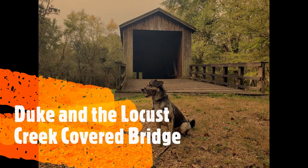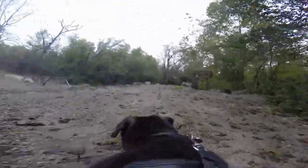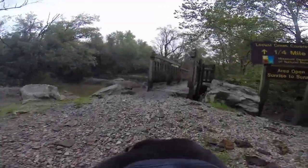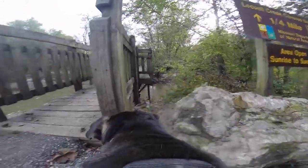Well, good news, everyone. Let's join Duke on another Arf-V adventure today. We're taking a short hike to Locust Creek Covered Bridge. It's about a quarter-mile hike there and a quarter-mile back, a total of half a mile.